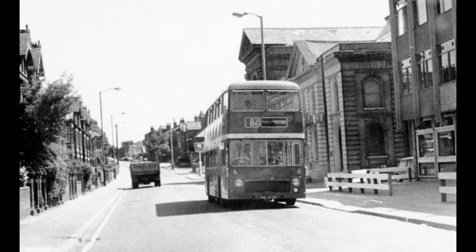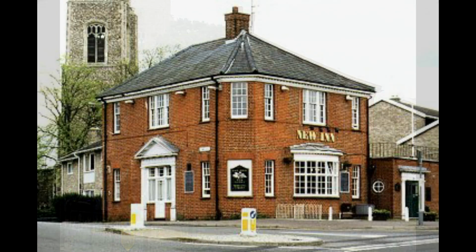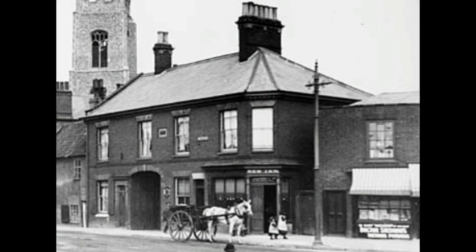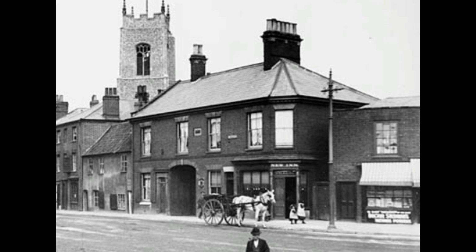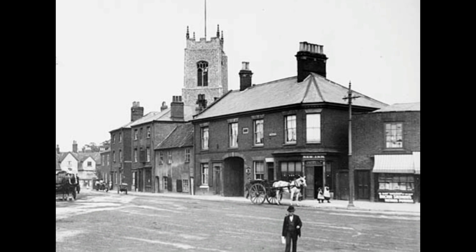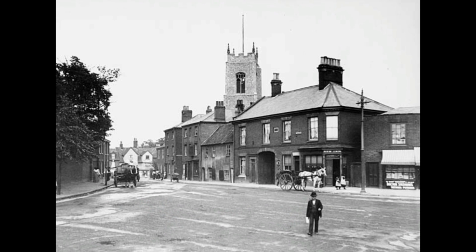Notice all the housing on the left where the car park is now located. This is Roti's Indian Restaurant, which until 2001 had been the New Inn. This building dates from 1965. Before that date, the New Inn and its neighbours look like this, dating from 1867 and replacing an earlier pub on the site called the London Steam Packet. This picture dates from 1908.